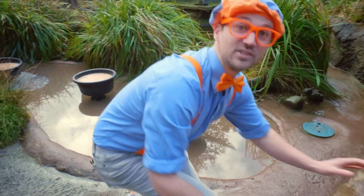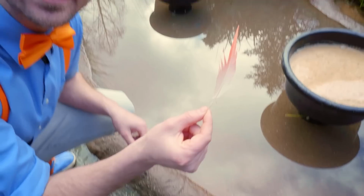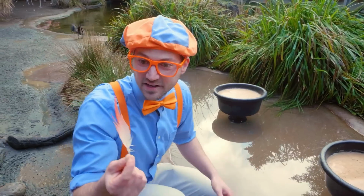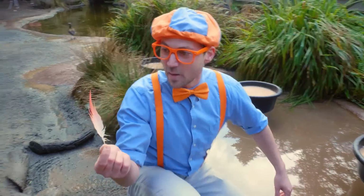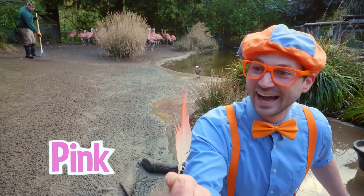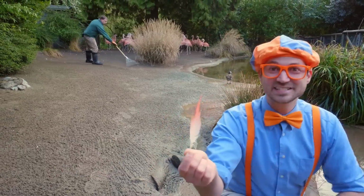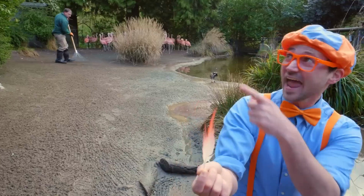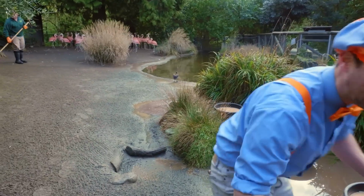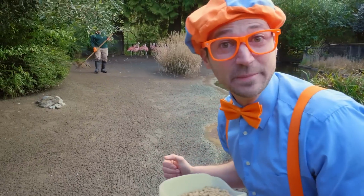But hey, did you see what we saw right here? Whoa, looks like a feather. This must come from the animal that's in this habitat. Yeah, feather. Birds have feathers. And do you see? It's the color pink. Whoa, do you know what animal, bird, is the color pink? Yeah, flamingos. Okay, let me set this down right here. And then let's grab the snacks and let's go see if we can find the flamingos.